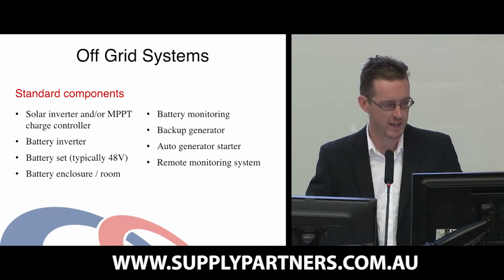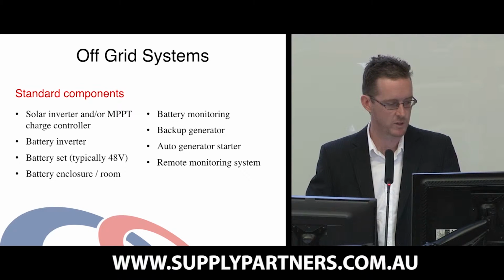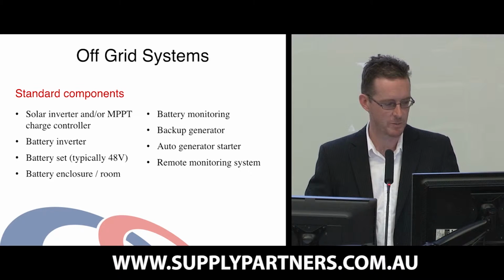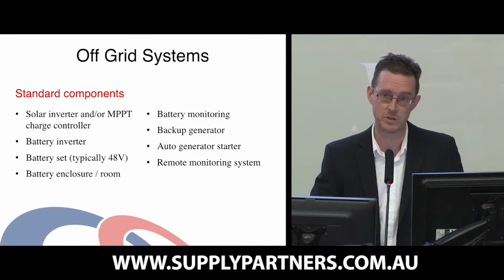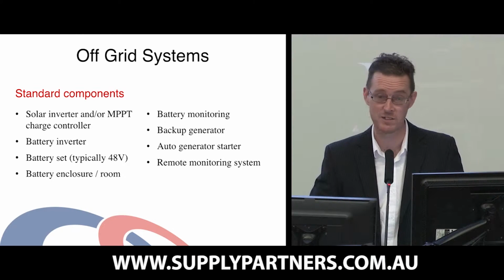So some of the standard components you can expect to find in a typical off-grid system: something to manage the solar, something to manage the batteries themselves, somewhere to put the batteries. Batteries generally are not IP-rated devices, so they've got to go somewhere out of the weather. Backup generator, some way to start the backup generator.